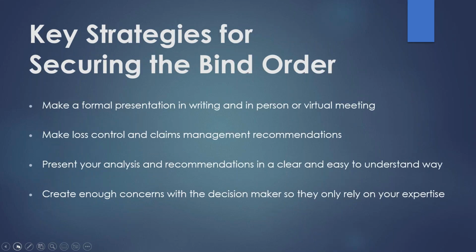So we're going to move to the next slide. It is key strategies for securing the bind order. So once you've obtained a competitive quote from your markets, how do you win the work comp business? What you'll do is you need a strong close in order to secure the bind.